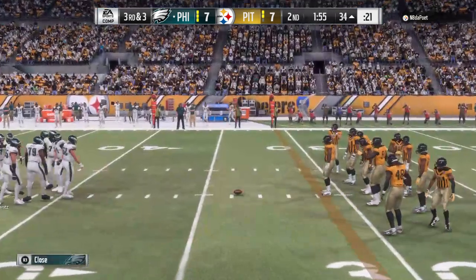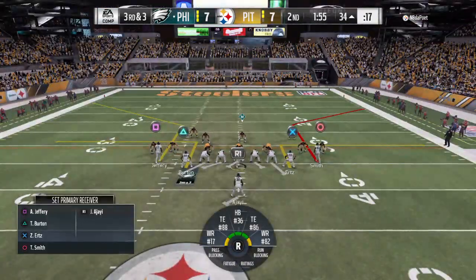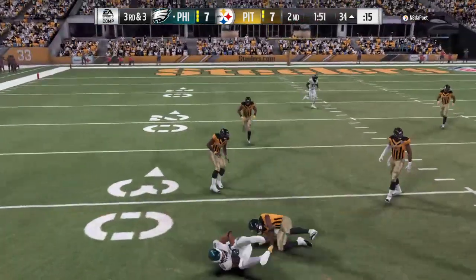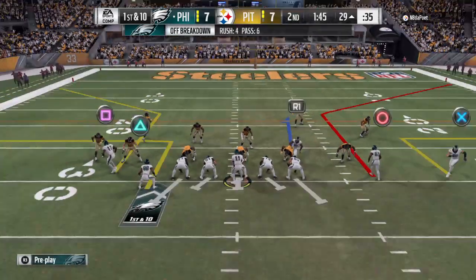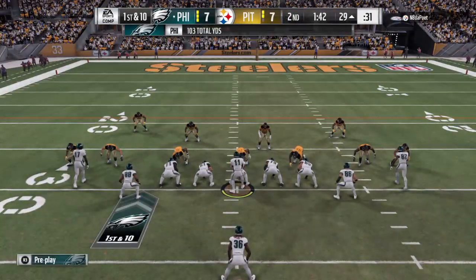Let's see if they can convert here on 3rd and 3. Here we go. Throwing now is Wentz. And he comes back with one complete. And he picks up the first before he's taken down at the 29. At 5 yards on the play there as the drive will continue.